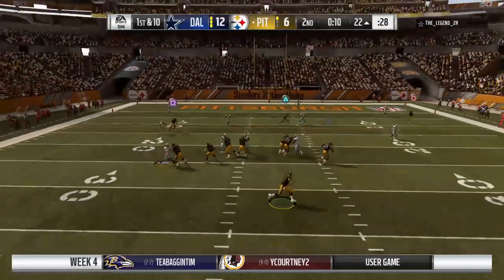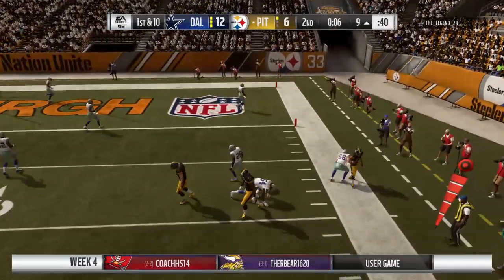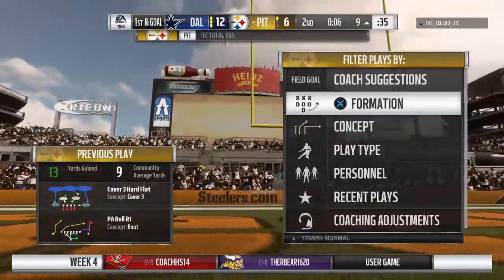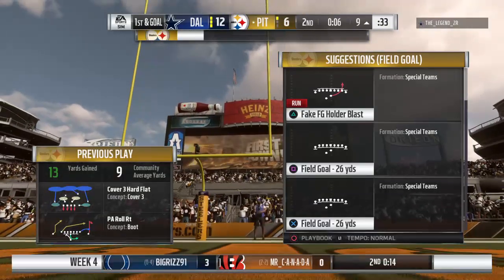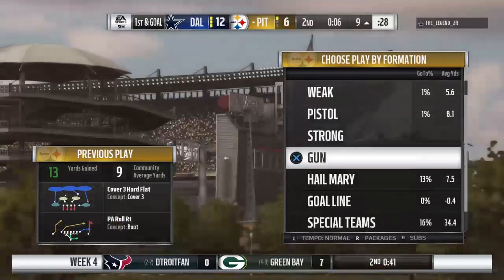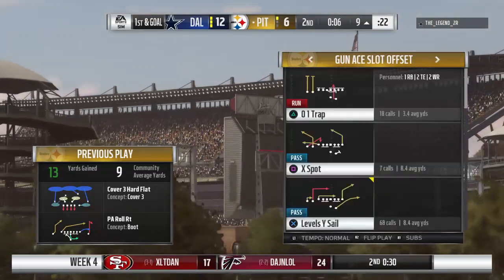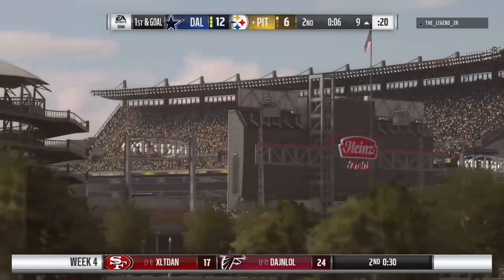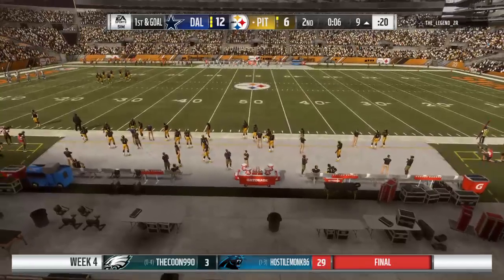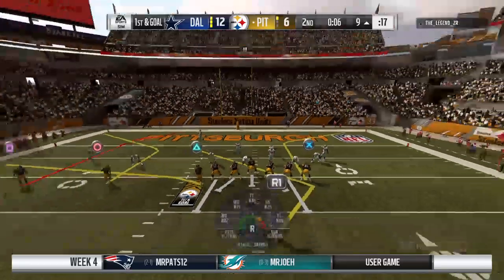They go play action here on first down. This will be caught inside the 10. And he'll head out of bounds inside the 10. Mark him down at the 9. Another nice gain, 13 yards that time, and another first down. So it's 1st and goal and a great opportunity to get that lead back before the break.